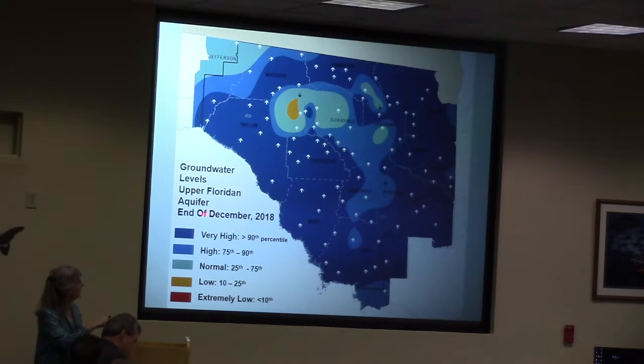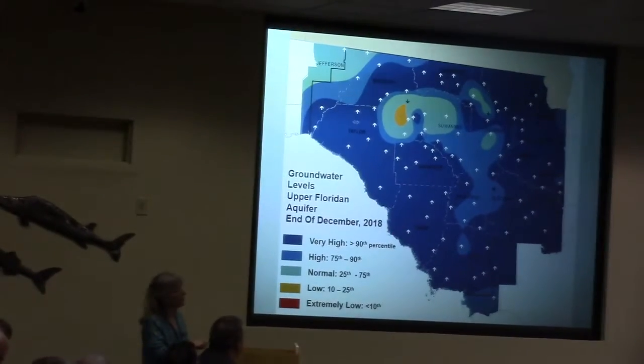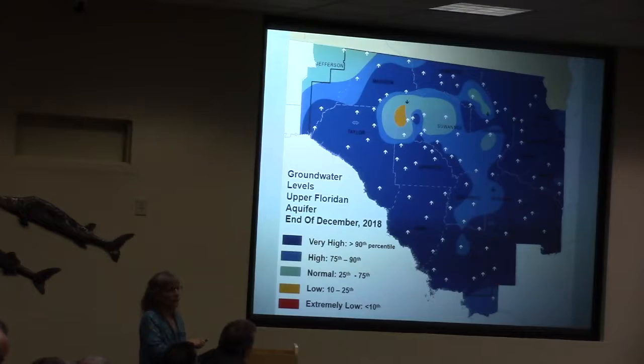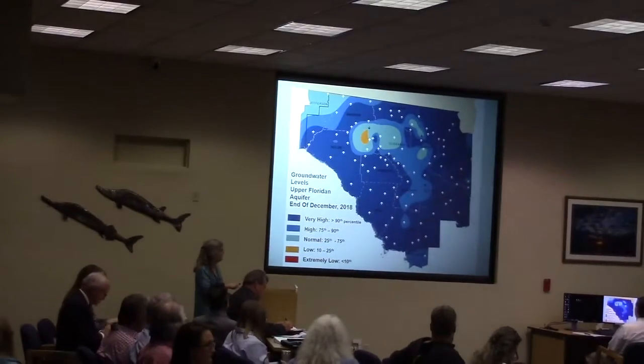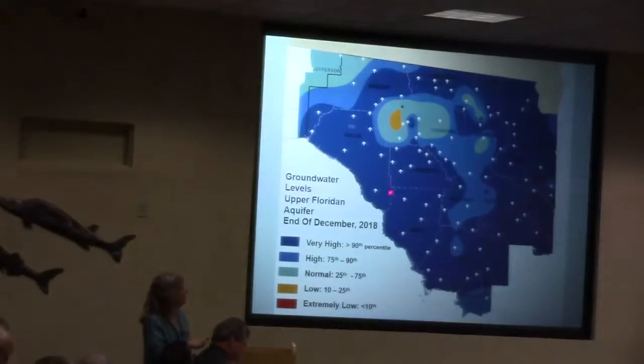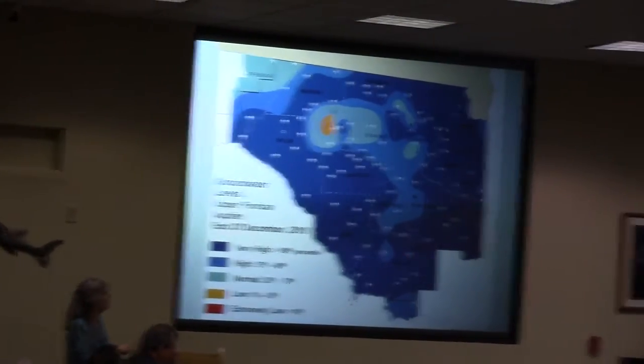Well, you'll notice that this is for the end of December. This is the slide that I showed you last month. And we have started to highlight areas of very high groundwater, areas where our long-term wells are showing in above the 90th percentile. So this is the slide we showed you last month. We had levels still coming up at the end of December.